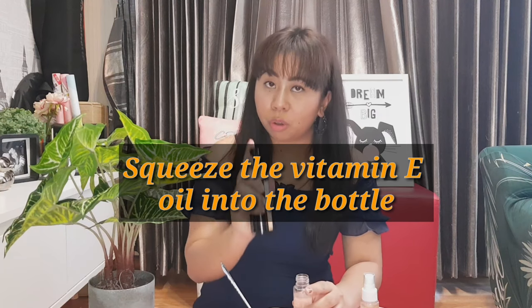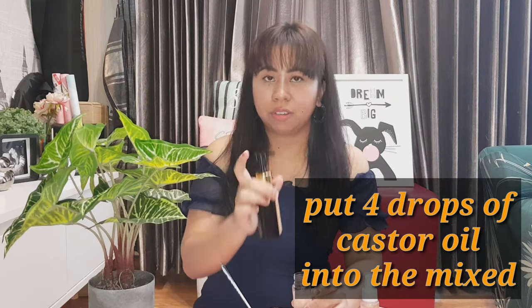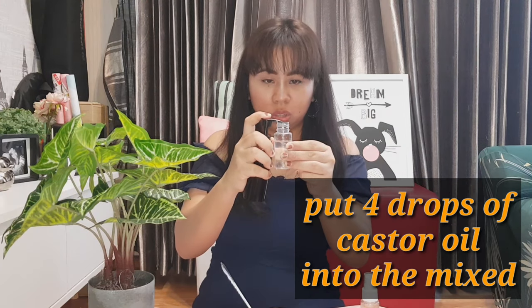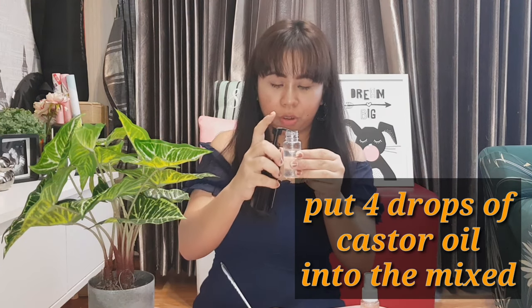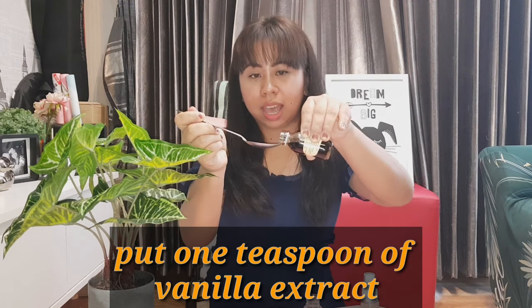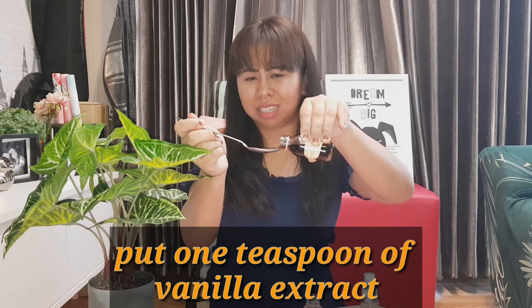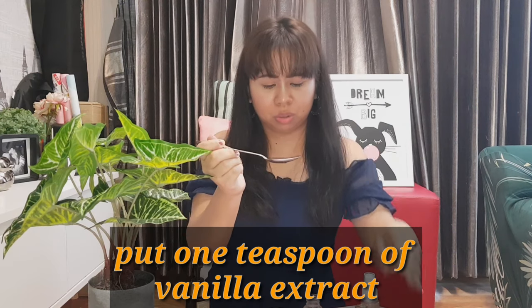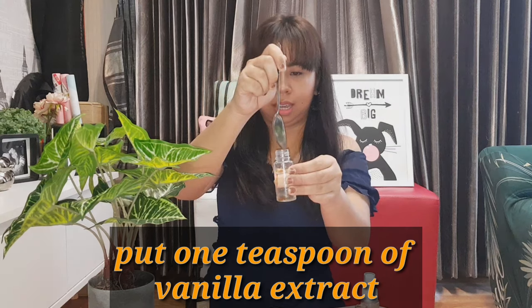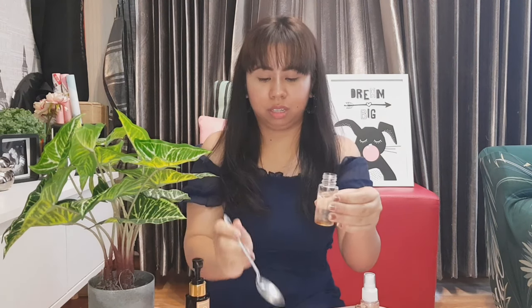Then 4 drops of castor oil. 1, 2, 3, 4. So 4 drops of castor oil and 1 teaspoon of vanilla extract. It's up to you if you want a lot, but not too much, because it's also, okay, smell, it's really strong.